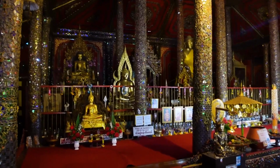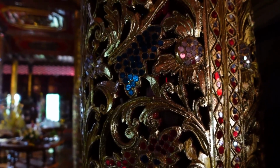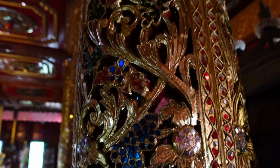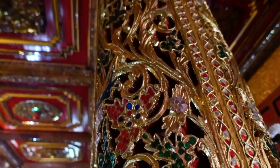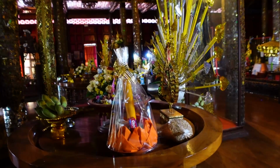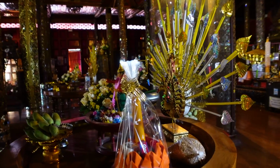And then I realized that the columns, the altar, even the roof is completely covered in jewels, and they are reflecting the light coming through the windows, and they have a few light bulbs here that help you see, because when you come in it's quite easy to walk into a table or a really old expensive piece of furniture. This temple is very interesting, very unique. Never ever seen anything like this.